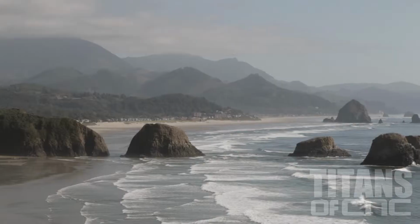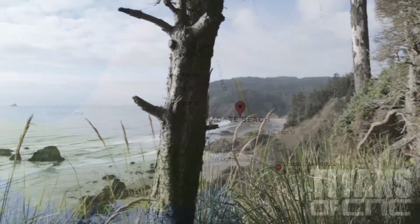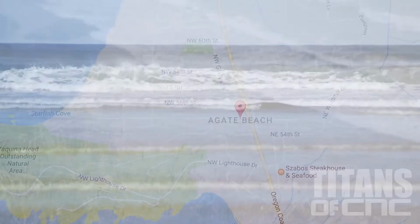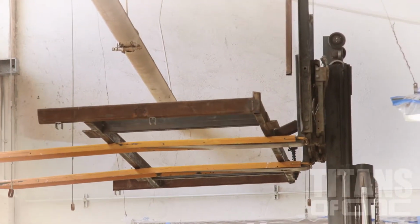When I was a young kid, my grandparents used to come pick me up every summer, and I used to go fishing with my grandfather up by the Oregon coast. There's a beach up there called Agate Beach. And on this beach, there's a little plateau that sits in the middle of the beach. I used to climb up the back of it and watch my grandfather fish out into the surf.